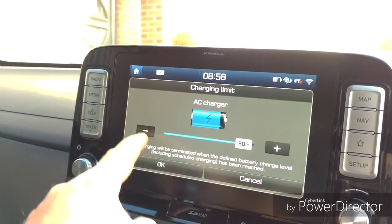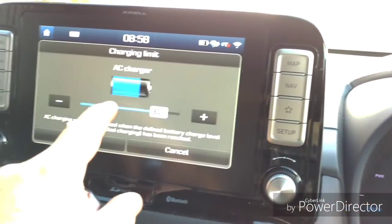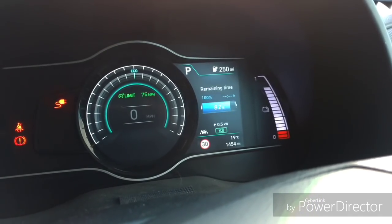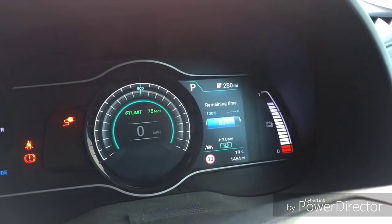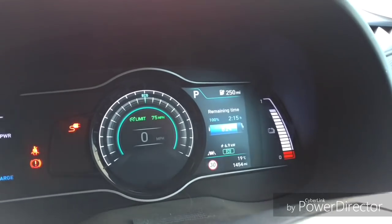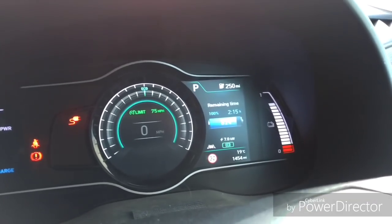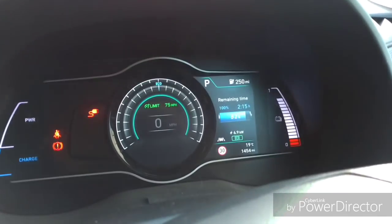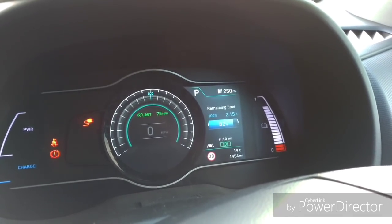Let's change the AC limit to 80%. The charger's gone off. Back up to 100%. I can hear the charger coming on, and the time. What's it going to be? Is it wrong or right? Oh, it's correct now. So if you're quicker, then it works. So there you go. I think there's definitely a software bug in the scheduling time calculation for the Hyundai Kona. I think it's incorrectly calculating the remaining time, and that really does make a mess of scheduling the charge times.